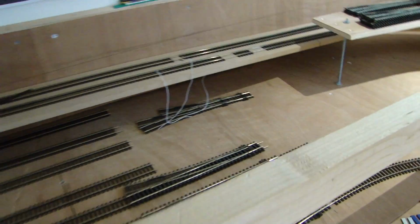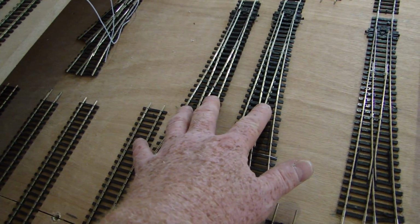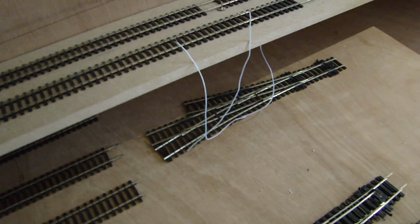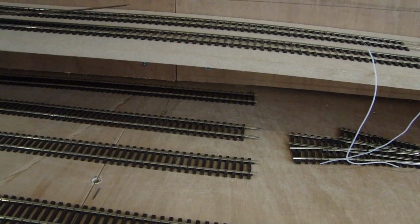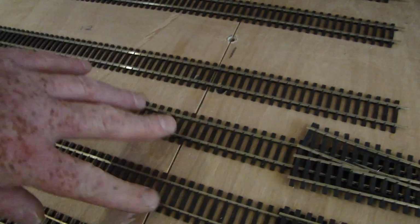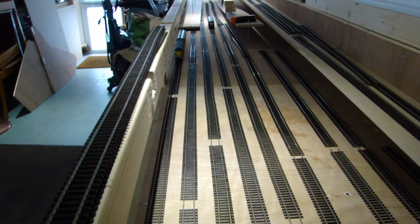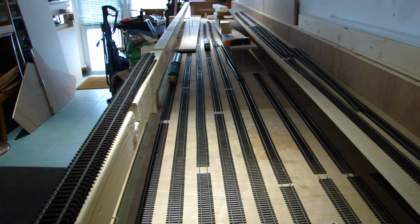So today, what I plan on getting done is wiring up some more turnouts, which will be turnouts for here and the 3-way turnout I want to get done, which will link up those 3 pieces of track. Now these 2, pointing downwards, will be the through loop. That will run continuously all the way around the fiddle yard.